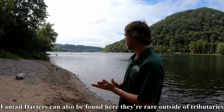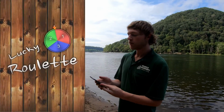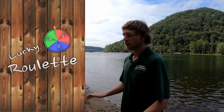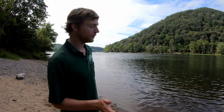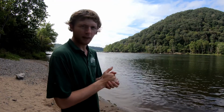I'm gonna throw a little twist on it. I have a little app on my phone called Roulette, and we're gonna let that app choose which darter I catch and which sequence I catch them in, just to make things a little more difficult. The water is about a foot higher than I'm used to, so that is adding to the difficulty. But I think we should be able to find everything.